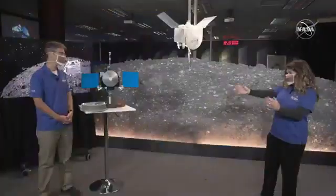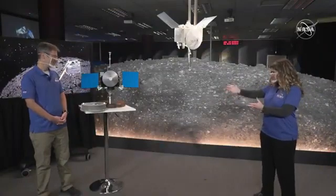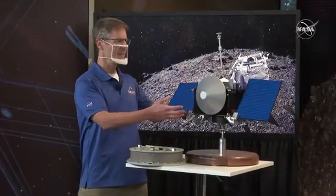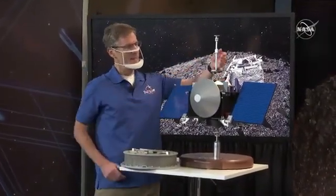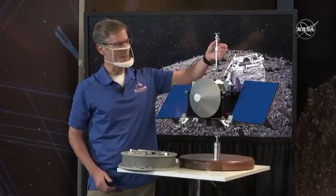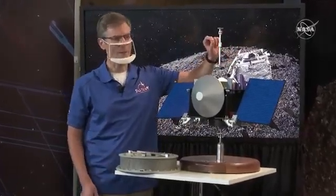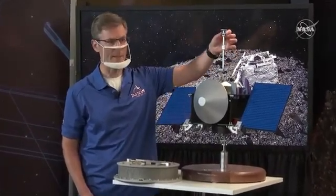Now, I understand you have brought some models with you, both of the spacecraft and of the instrument that will be taking the samples. So show us what you've got here. That's exactly right. So this is a scale model of the spacecraft. The arm is extended in the sampling position. Partway down the arm, you can see 3 gas bottles. We'll use one of them today. This has high pressure nitrogen gas, which passes down the arm into the TAGSAM head itself.